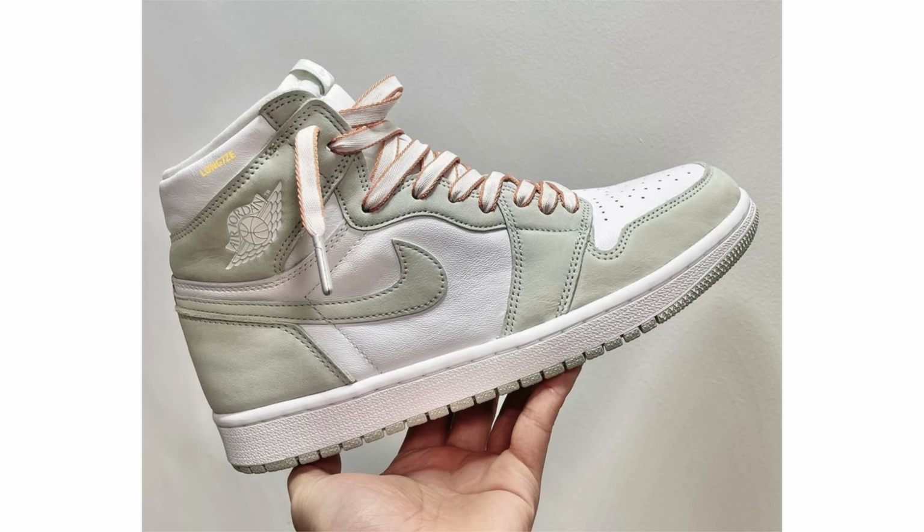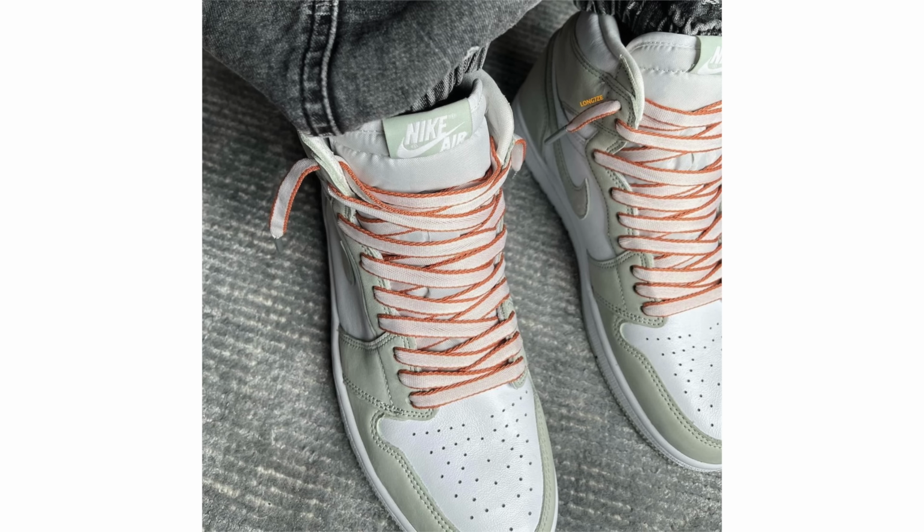This is somewhat of a first look and new images of the Air Jordan 1 High OG Seafoam. Now, sometime back, images did pop up, but I do believe it was in preschool sizing. Now, this is in adult sizing. Also, this pair is a women's exclusive release.